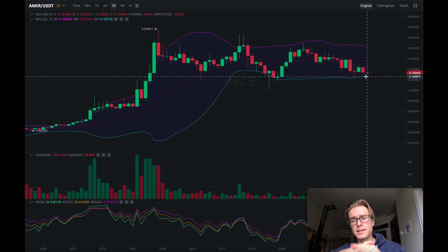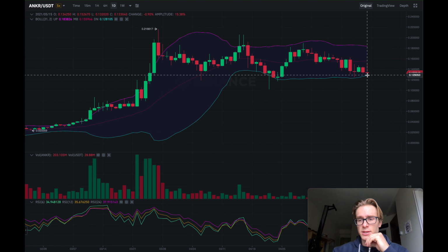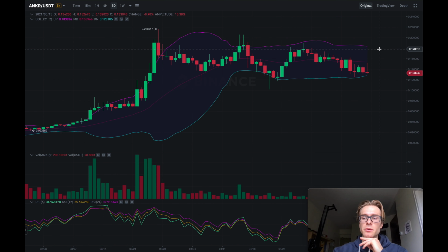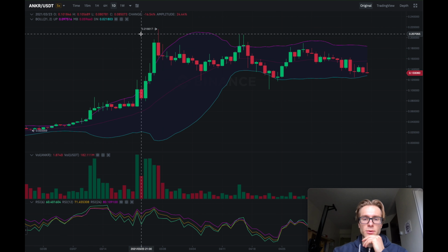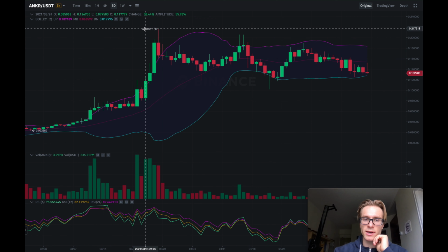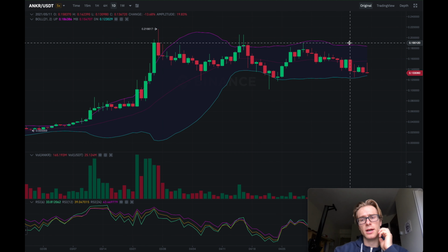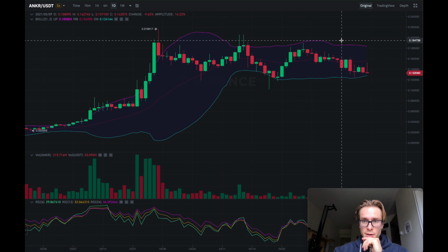And I could see this, again, fluctuating once it hits 12 cents. It could even go below that. But then I could see it going back up to 17 cents and potentially even 22 cents, where it was near its highs right here. And then even surpassing it and potentially going to 50 cents to $1 by end of year.